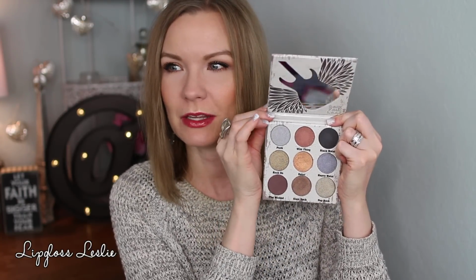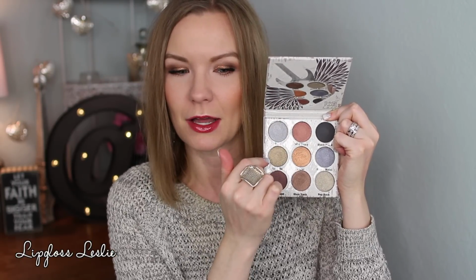That's what the back of it looks like. This is the little sleeve. This is the palette. So super duper cute. I like the size of it. I think it's perfect for traveling. Even the little mirror, I don't know how I can show you, but even the mirror is in the shape of a little, whatever you call it. Guitar. That's a guitar. And it's got a cute little design.